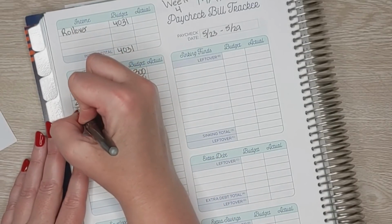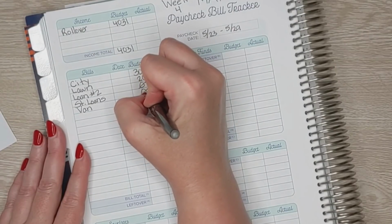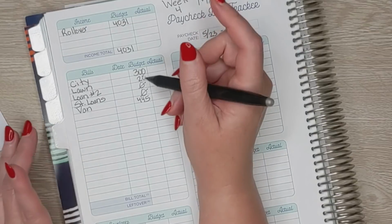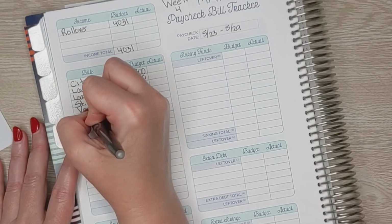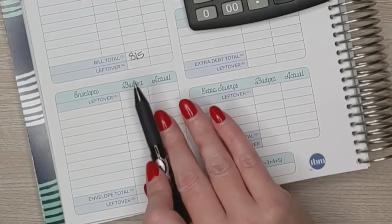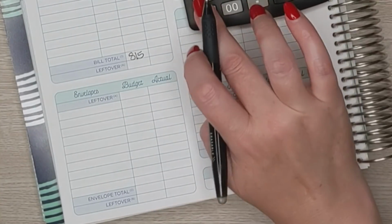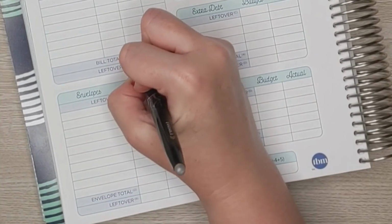I'm still paying on the van, and we pay them $445. It's the only debt I still have left to pay on because those two kind of are in furlough right now, and that has 0% interest. So that's pretty cool. Okay, we have to pay energy this week. So let's add that up and see how much that equals. So that's $815 to bills this week. So $4,031 minus $815. That's $3,216 that we have left over.